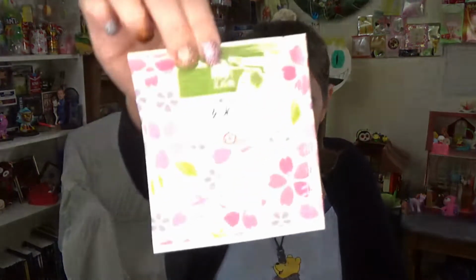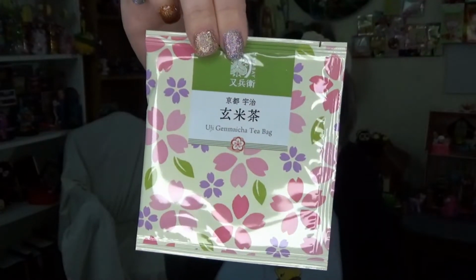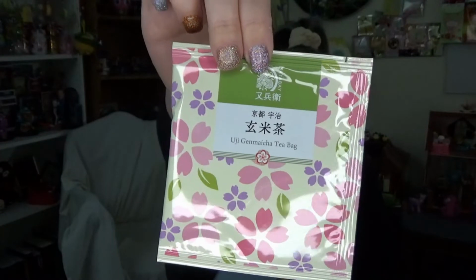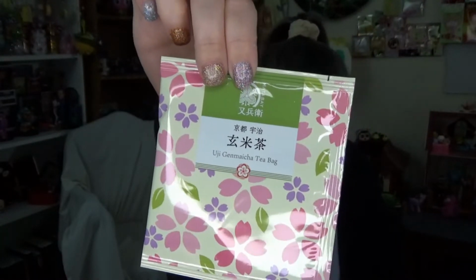So, here we go. First up is tea. Uji genmaicha tea. Genmaicha is a green tea prepared with roasted rice for a nutty flavor. It's grown in Uji City, Kyoto, which is known for its high-quality tea production.